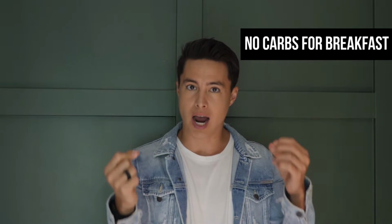Now, tip number 2 on this is to not eat carbohydrates for breakfast. Toss those Wheaties. By the way, no athlete in the world has ever eaten Wheaties. No champion has ever eaten Wheaties for breakfast. I gotta tell you that right now. They eat eggs, avocado, and sometimes something like bacon to make it tasty.